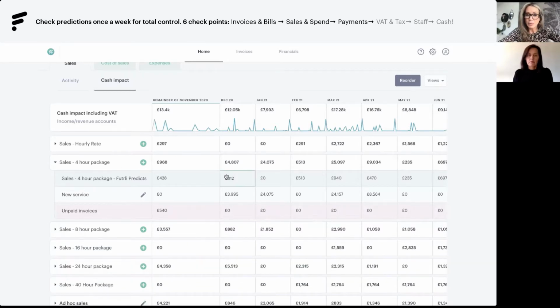In this instance, we've got our Futurely Predicts row. So on the cash impact side, all of the invoices that you're raising, for instance, for sales, well, there's two sides to every coin: what you're raising and when you're going to get paid. So it will assess and aggregate all of your customer payments. Again, things that no one is going to do manually. So it really is giving you this live view of when cash is going to hit the bank and when cash isn't going to.